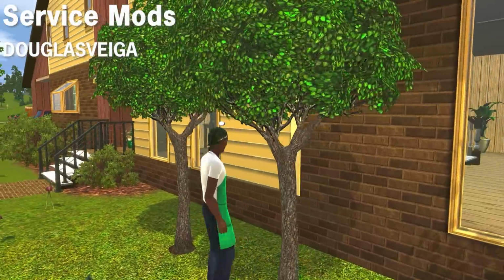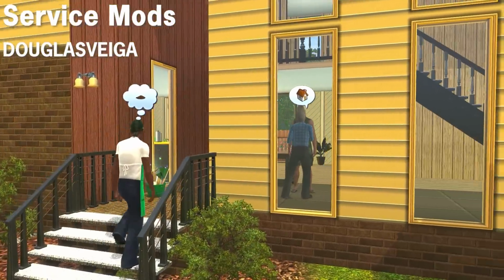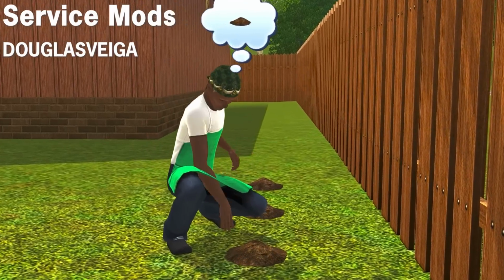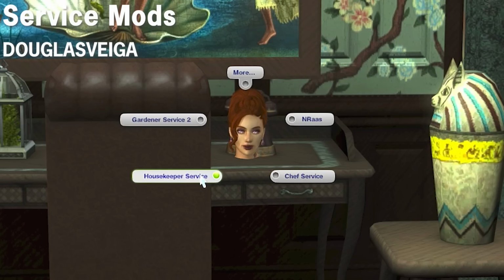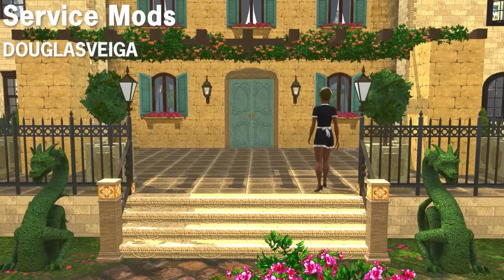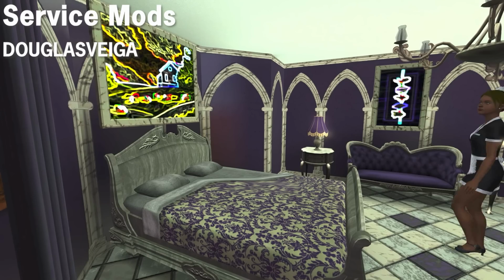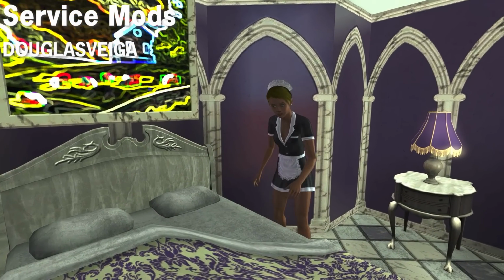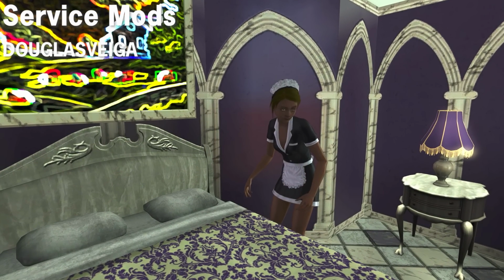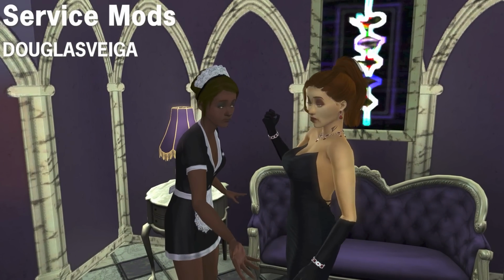You can hire a gardener to come to any residential lot your Sims own, and they'll just do the gardening for you. It goes straight into the fridge. There's also another mod by the same creator called the Housekeeper Service mod that I've been using in my legacy. This allows you to hire a full-time housekeeper, much like a butler who just happens to work 24/7. There are no breaks allowed, ma'am. But anyway, I definitely recommend these two mods by this creator.